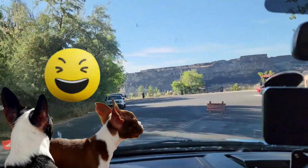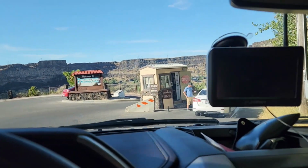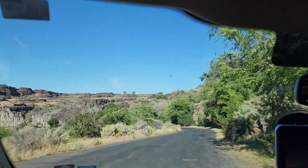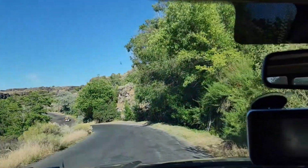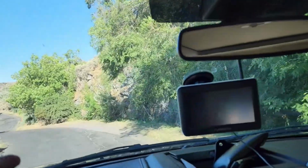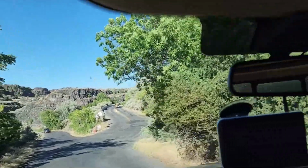Whoa, what's this? Here we are. We need a fee money. $5. Your Idaho State Park pass does not work because we are a city park. Okay. So our national park pass doesn't work. Our state park pass doesn't work. Our Good Sam membership doesn't count for anything, which I didn't expect it to.